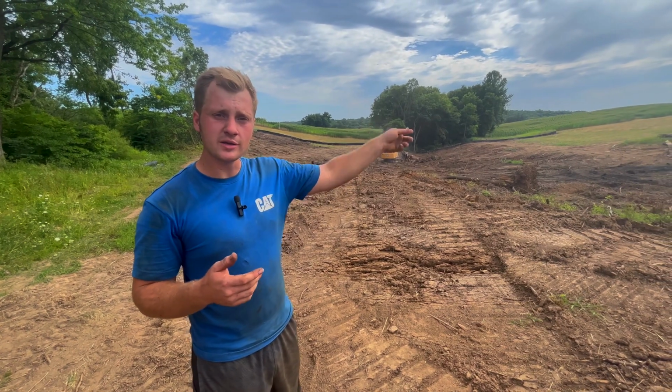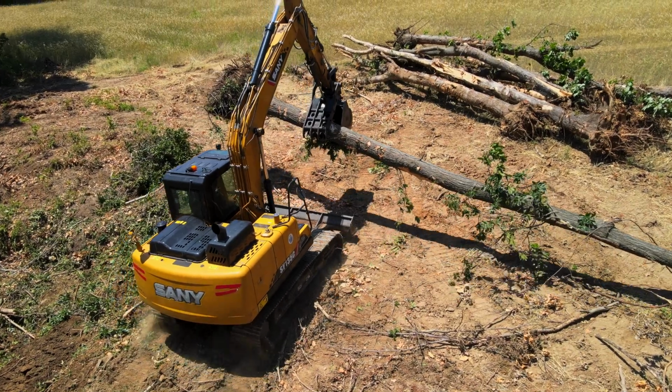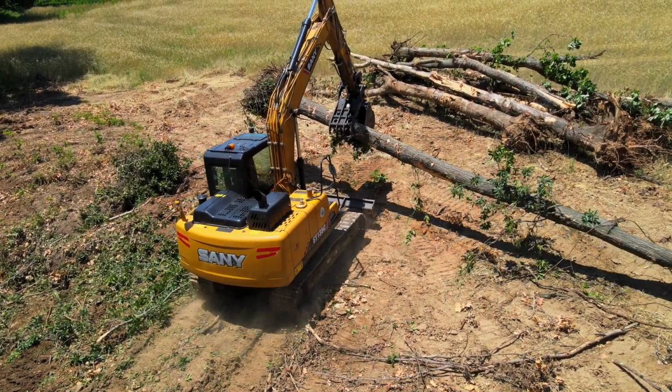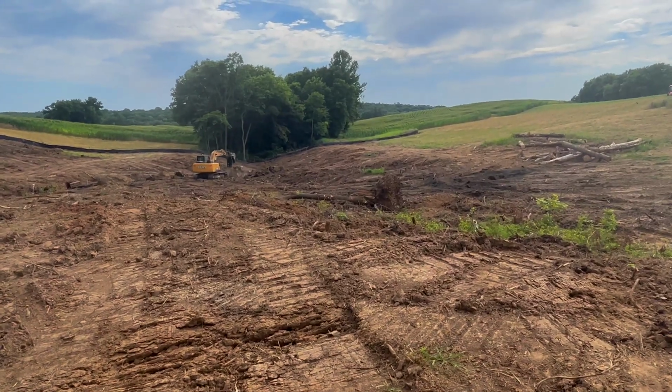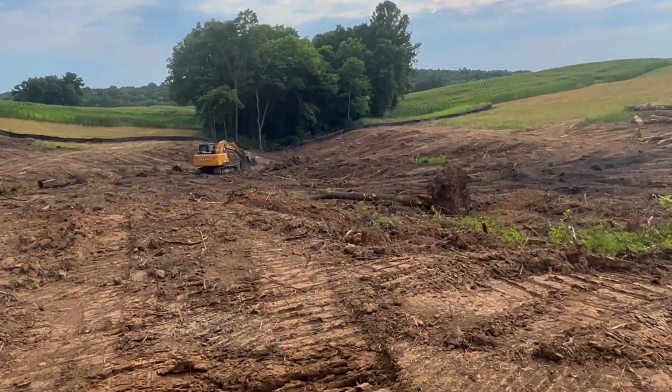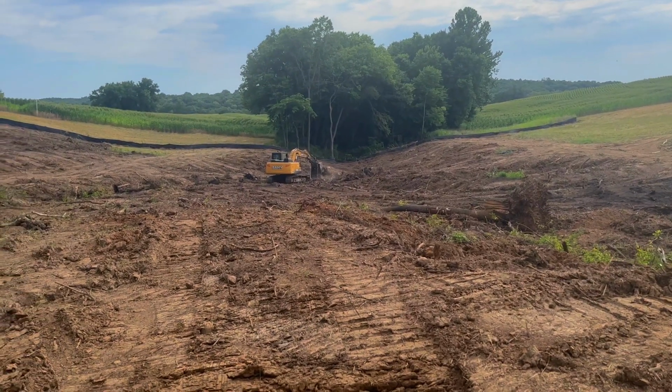All the harvestable logs we have basically stuck to the side. We're going to haul all those off. All the other material, that's all the limbs and stumps, we've burned, and that has now basically disappeared. We're left with our nice logs.